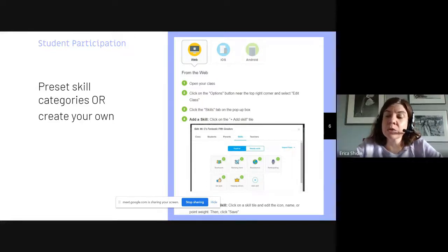When you set this up, you can set it up so that the parents see only positive entries, all entries, or no entries. So you can be using this with the parents however you'd like. If you want this whole point thing on the PBIS to be just within your school, kind of a portal, you can. It can be between just you and the student. The parents don't have to see this part if you're not really ready to open that up yet.